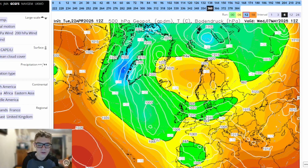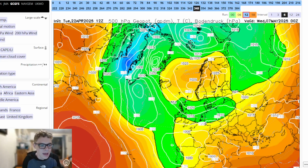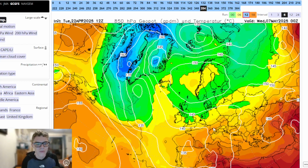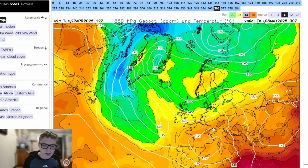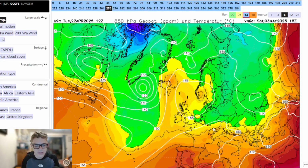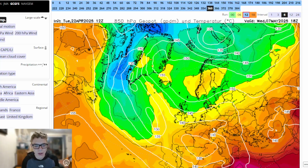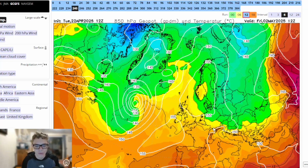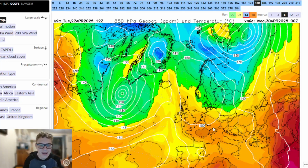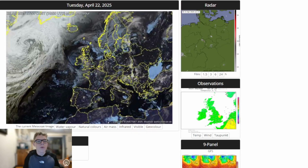In the extended range of the GFS 12Z, high pressure remains to our north, and we do continue the wind in from the east. So, pretty cool at the end of the run, or to start May with this one, which I did say there could be a cooler spell, but it won't last too long. But this one definitely shows it. There's definitely no ridiculous heatwave, 20 to 30-degree temperatures going on there. My estimate would be mid-teens.